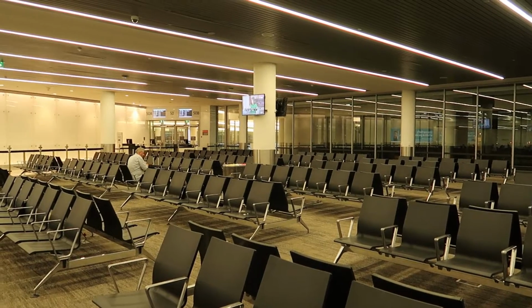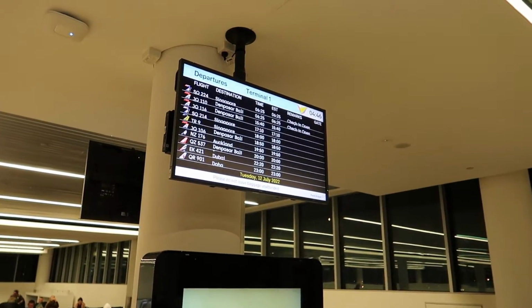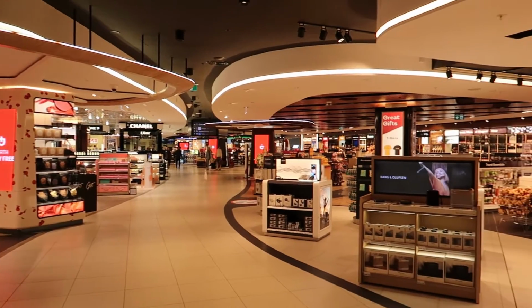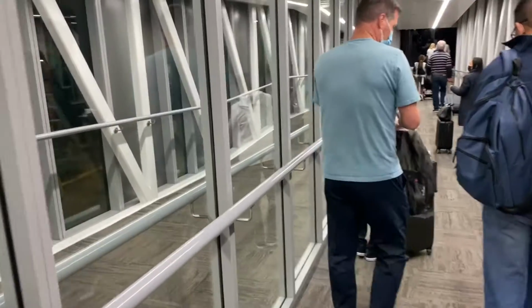Having now checked in and passed security, I arrived at the boarding gate well in time for the departure of today's SQ224 service to Singapore Changi. Perth Airport does offer a small duty-free shopping area, but apart from that, there wasn't a huge amount to do at this time of morning. So let's get on board today's Boeing 787 Dreamliner.